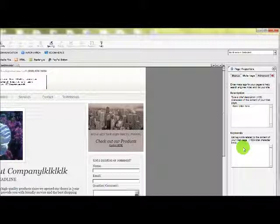And keywords are descriptive words about your products or services or company, the content that's on this particular page. And you will want to type in as many as you can think of and separate each word or phrase by a comma. These are words that people may possibly type into a search engine looking for your products or services.